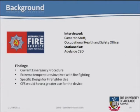He also made a point of saying that the device would be better suited to the country fire service, as they tend to fight fires in open field situations, whereas the MFS tend to only fight fires indoors.